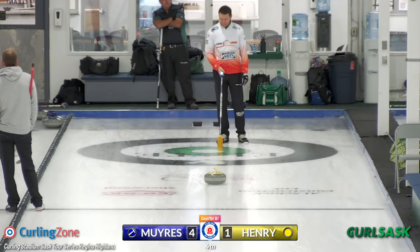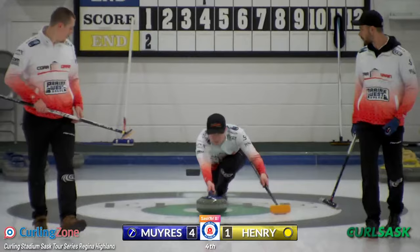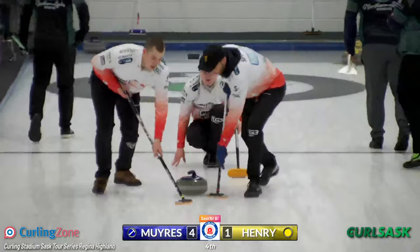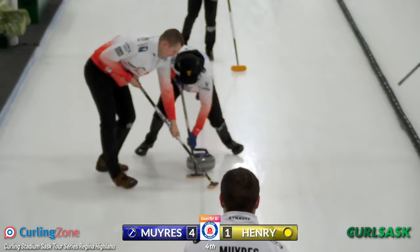Okay, we got the first guard up in play on the center line there, so we got some action to start. They're going to want to get more rocks in play to try and give themselves a chance to steal and tighten up these games for sure. Dallan looks like he's going to the wing, throwing a little corner guard, and if we're making shots this end, we should be in for some action.